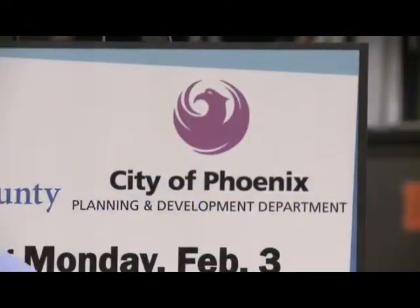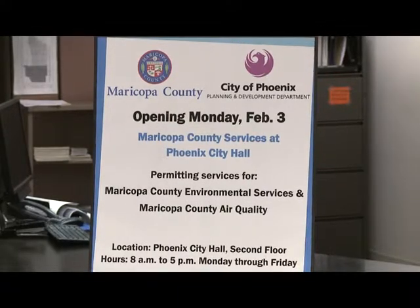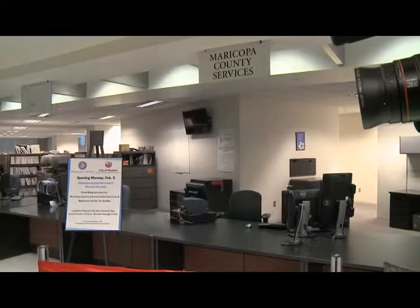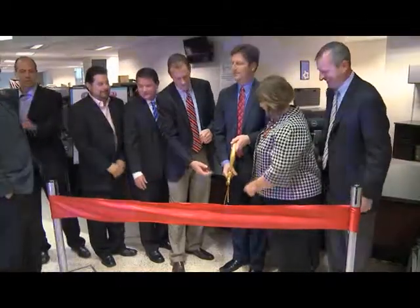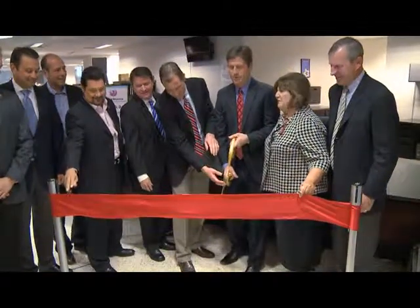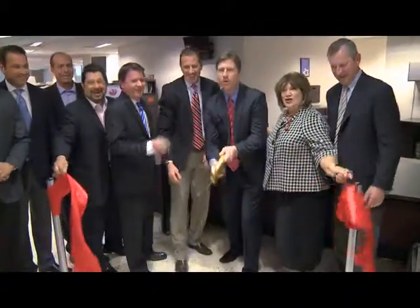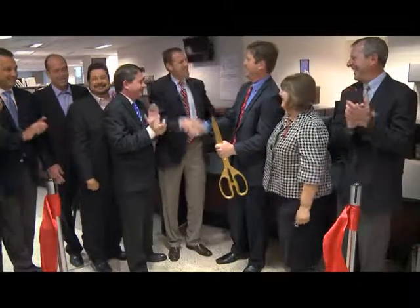The city's Planning and Development Department recently partnered with Maricopa County to create a one-stop shop for permits. Sina Mathis has more. The City of Phoenix and Maricopa County recently launched a partnership to make it more convenient to pick up certain building permits. The mayor and city council members were on hand to announce this latest efficiency to continue making Phoenix the first choice for developers and business owners looking to expand or open new businesses.